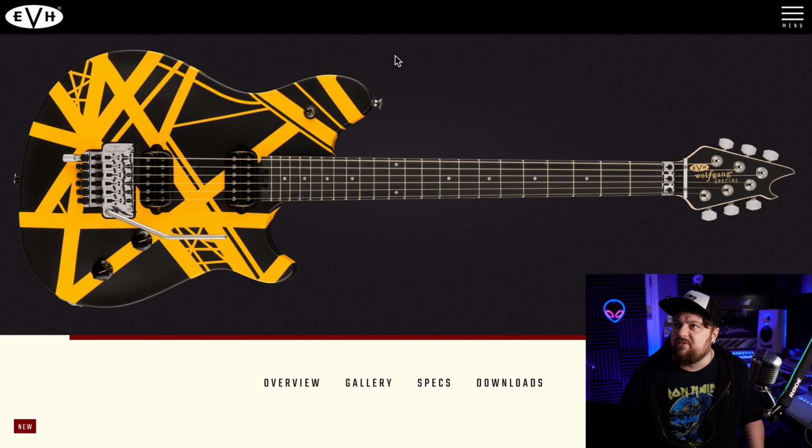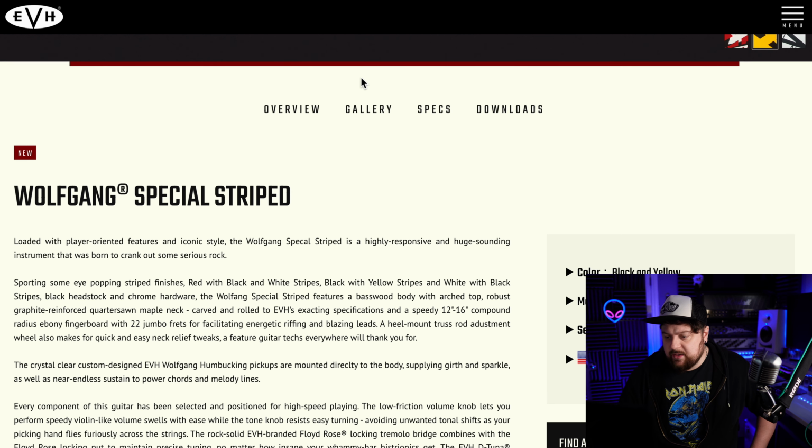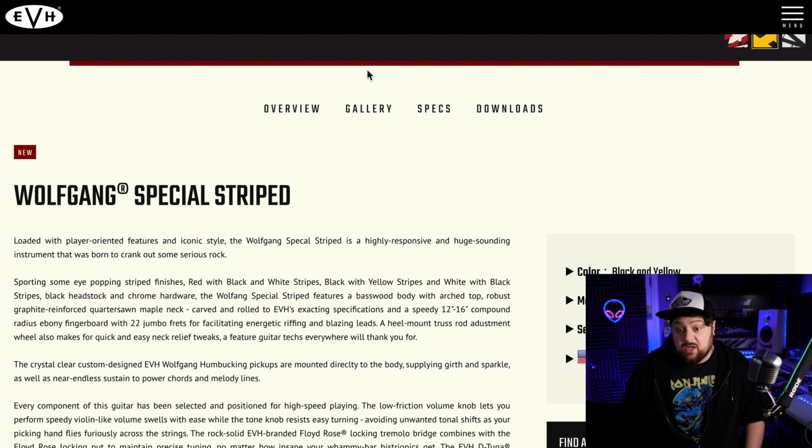I just don't have one for some reason, and I don't know why that is, but I do need to get a Wolfgang. I'd be completely happy with a white special with like a maple or ebony fretboard, and I'm pretty sure they do that kind of spec. At some point I do need to get that because that's definitely one of my bucket list guitars. But yeah, it looks really good. It's $1,500, which is what, like £1,200–1,300 maybe?